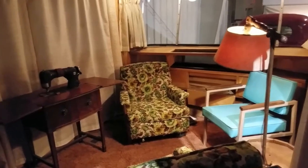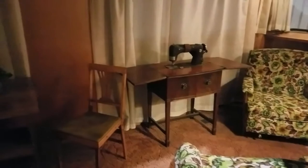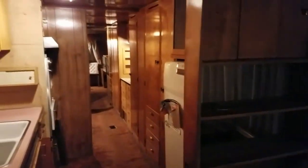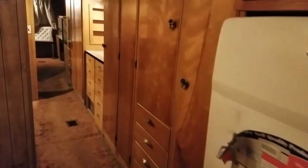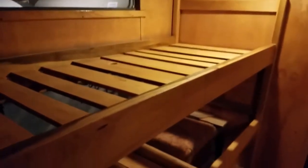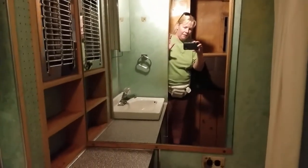Wow, this looks like the long, long trailer with Lucille Ball. It's got real furniture in here. Look at that sewing machine. Look at that fridge. Lots of cabinet space. Ooh, wall oven. This is awesome. They built this just like a real house.